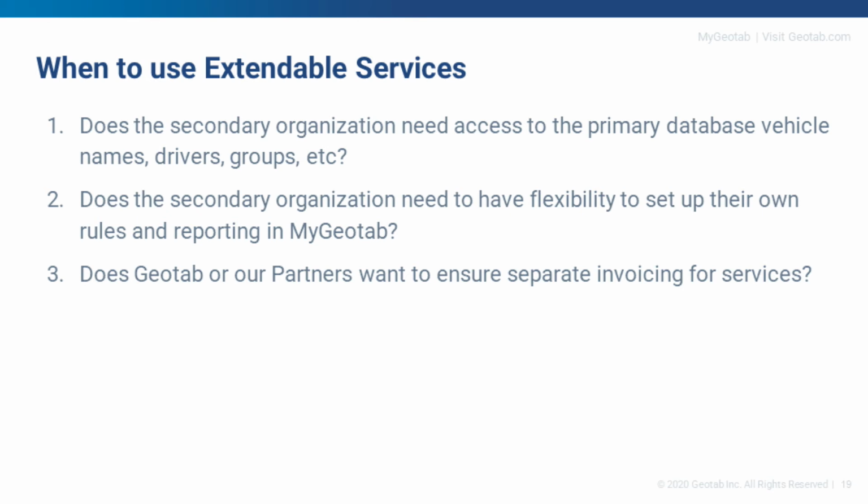So if you find that there is a secondary organization that still needs all that information, well, maybe you want to look at not using extended services, but something along the lines of permissions and accesses to the primary. So a couple of questions to ask yourself.